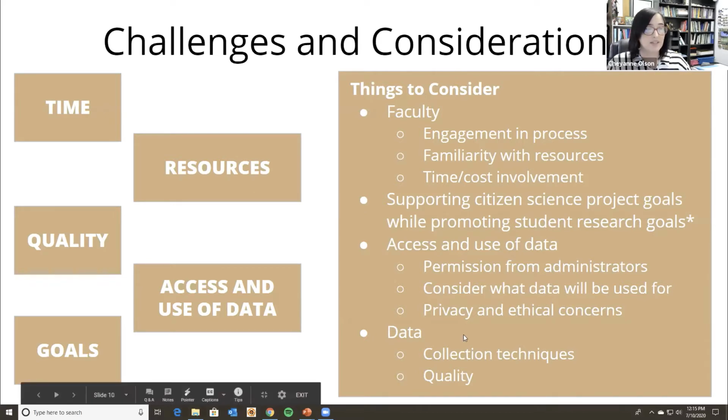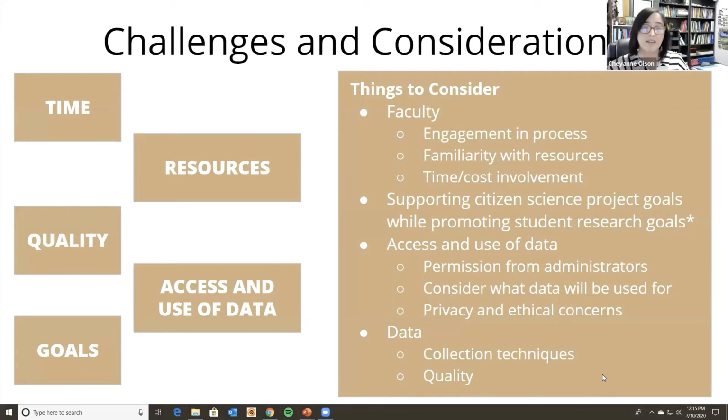And when it comes to the data from the projects, things to consider include collection techniques. So whether the student is being trained by the citizen science program or by you, whether they're being monitored when they collect the data or not, and the quality of the data that is collected, ensuring that it's high quality, good for research publications.